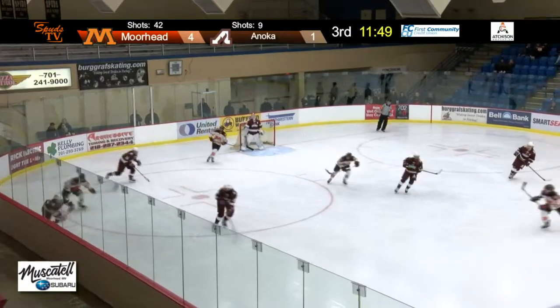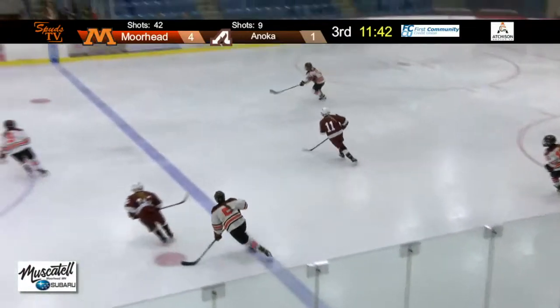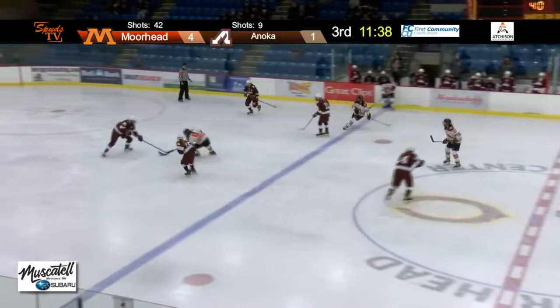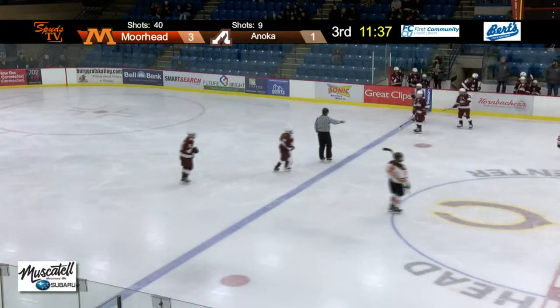Holm putting on the pressure. It's nice that the scoreboard still says 4-1, but I believe it is 3-1. So Feeney up to Brewski. Brewski now with the puck, looking for someone to pass to. Catches Holm coming across, and they're going to call it offside. Yeah, that was a good call by the linesman there.